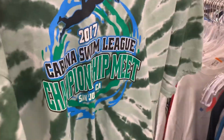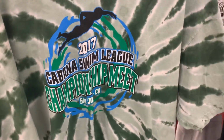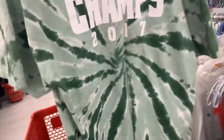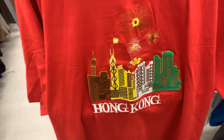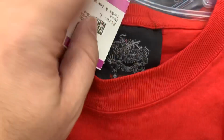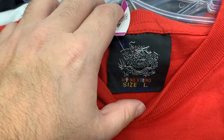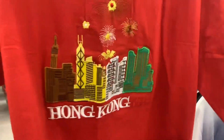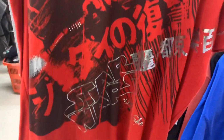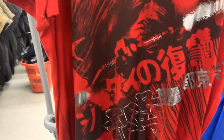So this is a custom shirt, obviously, Cabana Swim League, but I just really like that tie-dye. That's really cool. I wish that this was any other type of shirt. It'd be something to resell or keep possibly. It's crazy print.